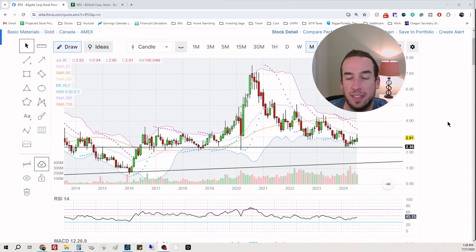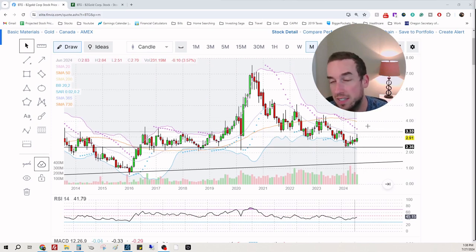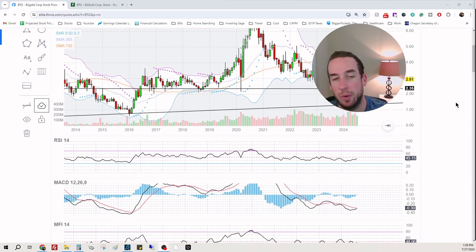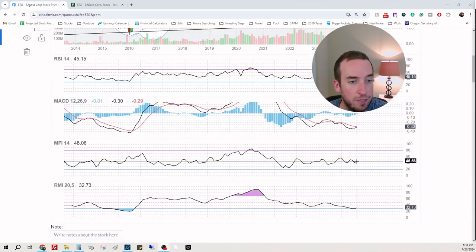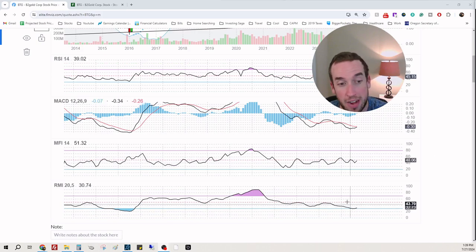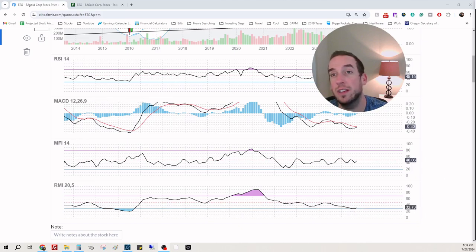The last trading day of the month is next Wednesday. If this stock gets to $3.02, I think we see this stock move up more. However, if the stock continues to fade around 290, 285 by next Wednesday, I think there's a really good chance we get back down to 236 temporarily. Money flow, again, this is consistent. The relative momentum indicator has come off the bottom of the ocean. You can see it kind of lifting off right here.